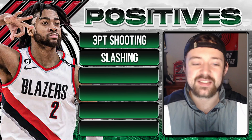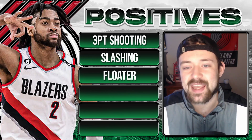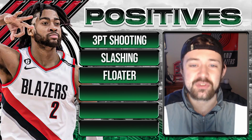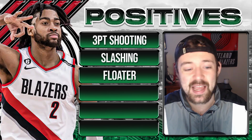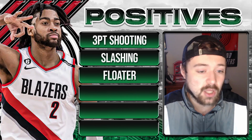There's a couple different things that I like when he gets going downhill. One of them is his floater. For a big man, he has a really solid floater. I'd be interested to see the percentages on it, but I have to sit here and assume it was a good percentage because he seemed almost automatic on a lot of his floaters.